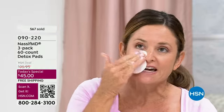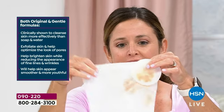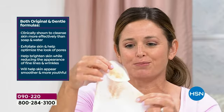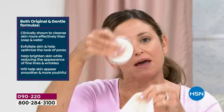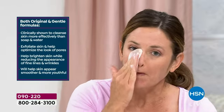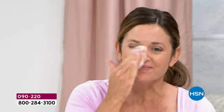And what's nice is that not only am I removing the makeup, but I'm leaving behind such a wonderful amount of skincare that is really gonna take care of my skin, help the texture, help the color, and help clean out the pores even better. Right. I mean, think about it. If you're washing your face with soap and water, it is not nearly as effective as using a Dr. Nassif detox pad. This is why when the doctor is in, you're getting doctor-developed skincare. These are the exact same pads. These are the exact same formulas.